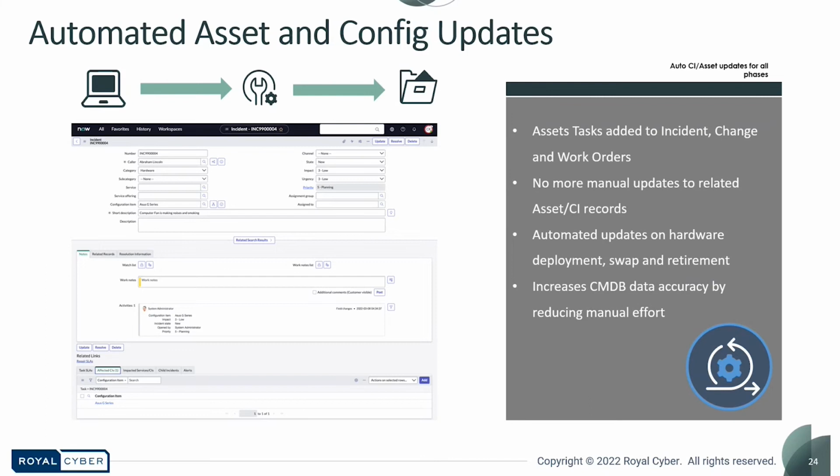Let's take a quick example on the screen. This is an incident ticket for a broken laptop. So the resolver got a replacement. What the resolver needs to do here is initiate their asset action on swap. They name the new device going in the hand of the customer. So they search and find it, and then they click resolve. When they do that, the system updates the hardware, the broken CI, the broken asset, and all associated contracts, leases, and or warranties, and so on, to the new swap CI automatically.